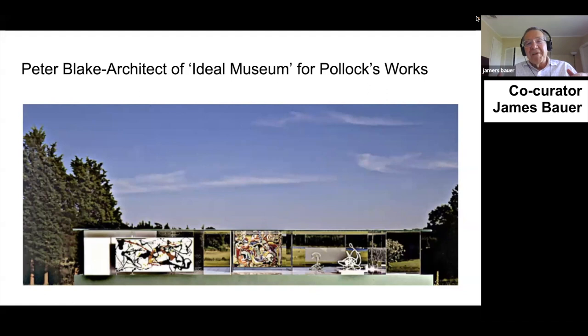And what we did in the museum for this exhibition was take a picture of a model that had been built of the Ideal Museum, just a head-on shot, and put it on a piece of glass and then put it in the window that was formerly Lee Krasner's studio that overlooked the backyard.